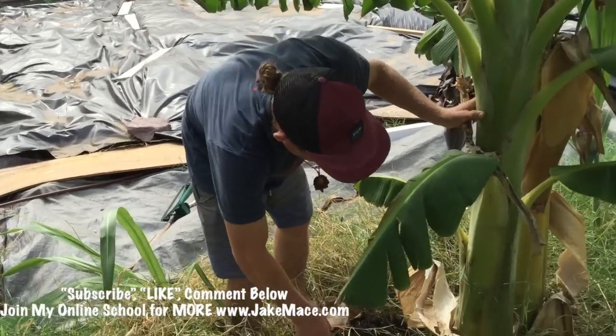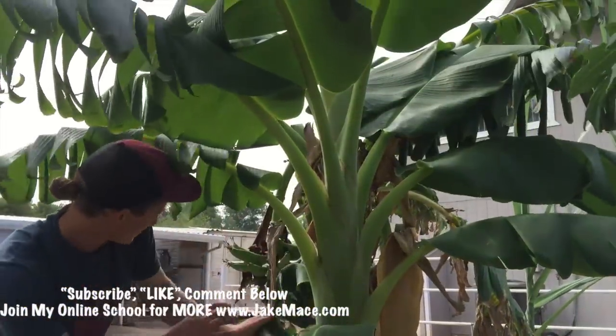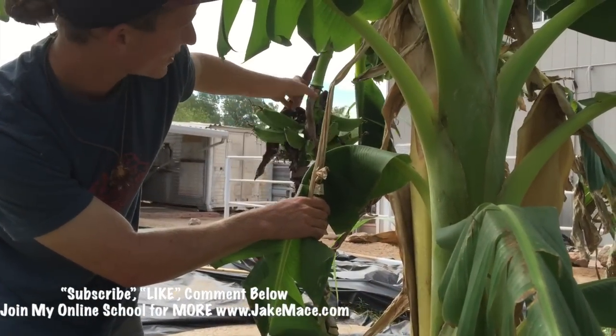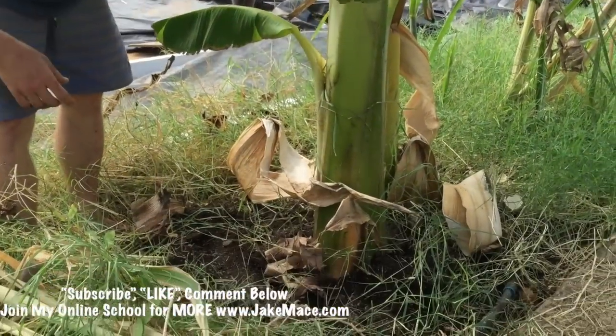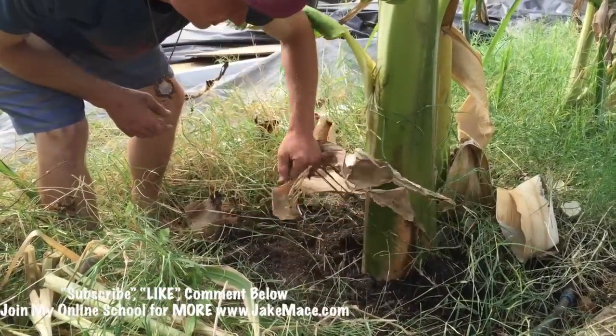So this is one of the gold fingers, huh? Yep, this is a goldfinger. There's fruit right here on this one. Oh yeah, look at that. Probably not old enough to ripen, because this was just a pup just a few months ago. So you're digging some of the grass away here. Yeah, digging some of the grass away just so we can see what we're doing right now.